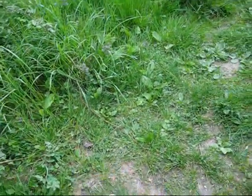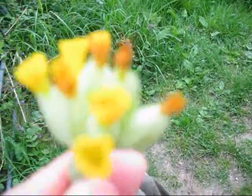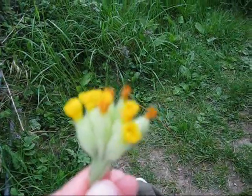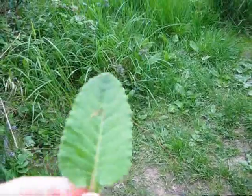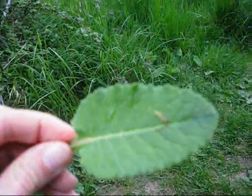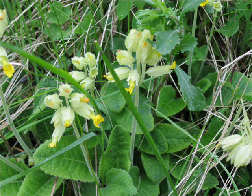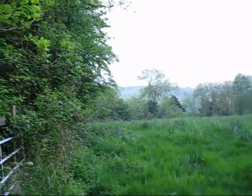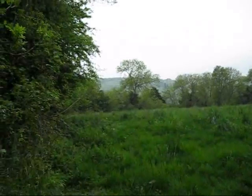It's yellow flowers, of which there are 1, 2, 3, 4, 5 petals. Its leaf looks like this. I found it on a hedgerow. A local hedgerow near West Humble.